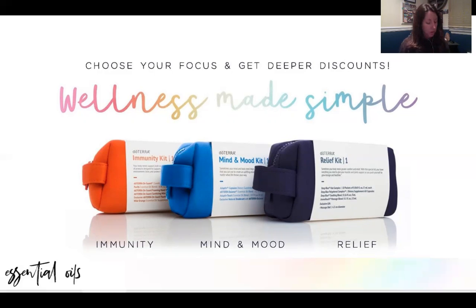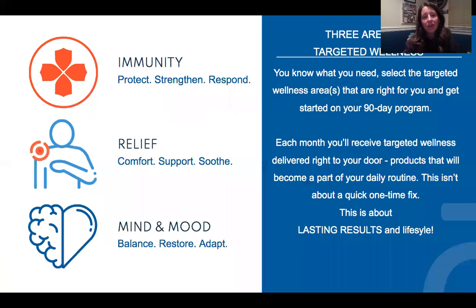So if you are like, I want better immune support, then you can opt for the immunity wellness bundle. And then what you do is you get a different bundle each month for 3 months, and it sets you up for success in actually using your oils, using the products, understanding what to do, when to do it. So you're not just flailing all around, overwhelmed on the website. So this is the first one, immunity. That is to protect, strengthen, and respond.